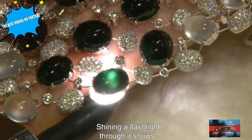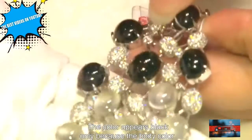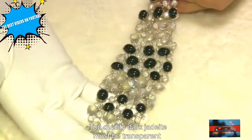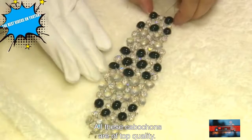Shining a flashlight through it shows that the real body color is dark green. The color appears black only because the body color is so deep. Top quality dark jadeite must be transparent under a strong light source and have green body color. All these cabochons are of top quality.